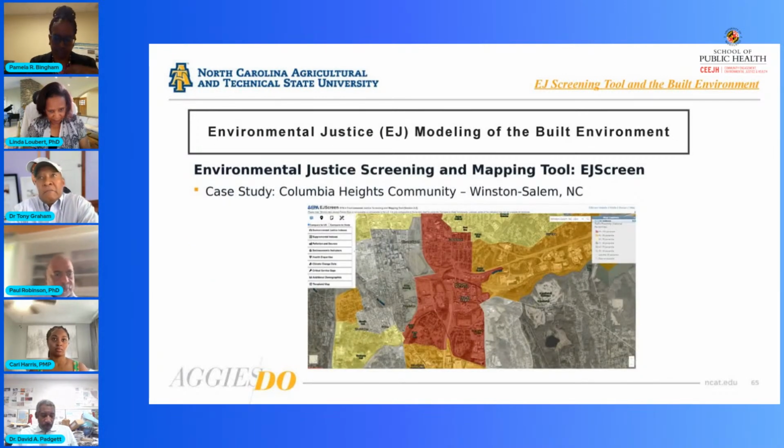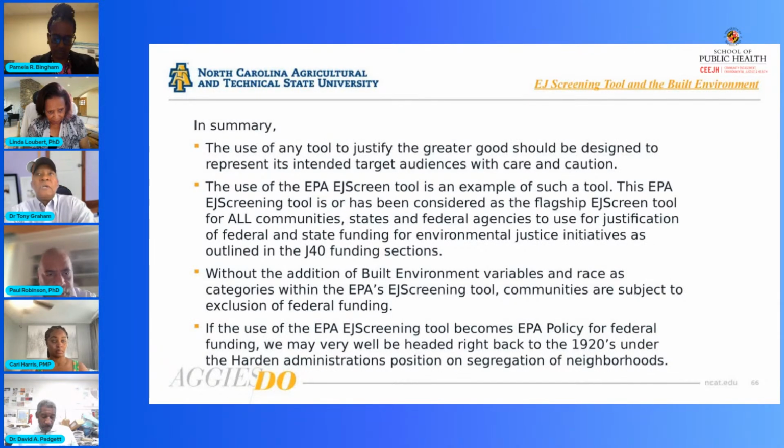You'll see that is all it would show when you click on the transportation component of it in terms of traffic. And I don't know what you could do with that, but that's all it shows. So when you're talking about impacting our communities, if you're using this tool, then it may or may not assist that.